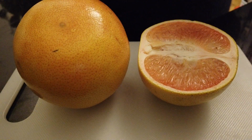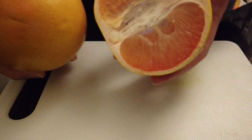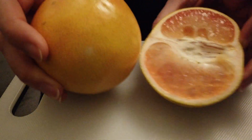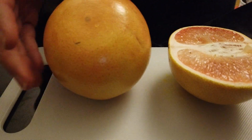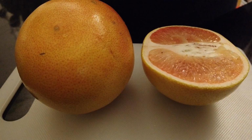But let's start first of all. Well, this is what it looks like. This is a classic yellow grapefruit. This is what it looks like inside. It's yellowish, pinkish flesh, and this is what it looks like on the outside. I'll tell you some of the really nice things about this fruit.